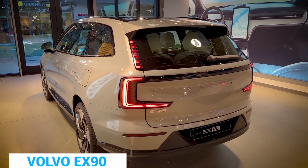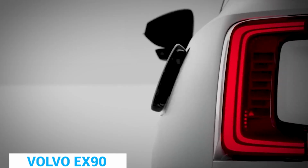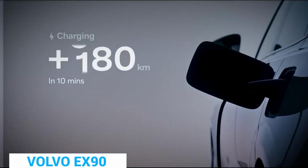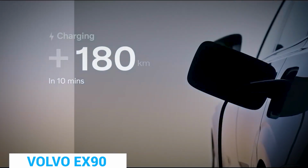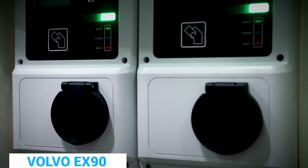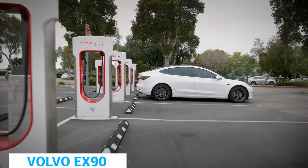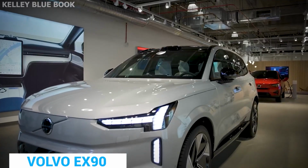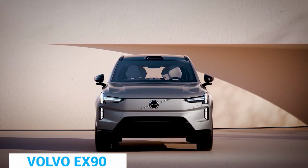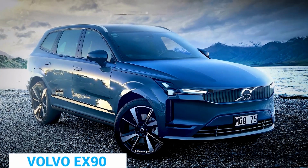But wait, there's more. The EX90 also has DC fast charging capability, which means you can juice it up to 80% in just 30 minutes. Of course, that's if you can actually find a level 3 DC fast charger, which can be harder to find than a unicorn on a unicycle, but hey, we're getting there, folks. Slowly but surely, the charging infrastructure is improving. The beauty sure doesn't shy away from flexing its power, right? Some of these specs are absolutely insane, and we bet you're thinking about getting your hands on one of these as soon as the video's over.